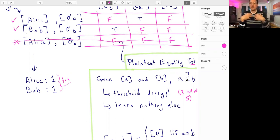So in a proof, the person who knows the secret, the witness, they're the ones doing it. And in a test, somebody else who has the power of decryption is doing it, but they actually don't know what the answer is themselves until they do it, okay? So is there a way that they can decrypt these 2 things without learning anything other than whether they're the same or not, okay?